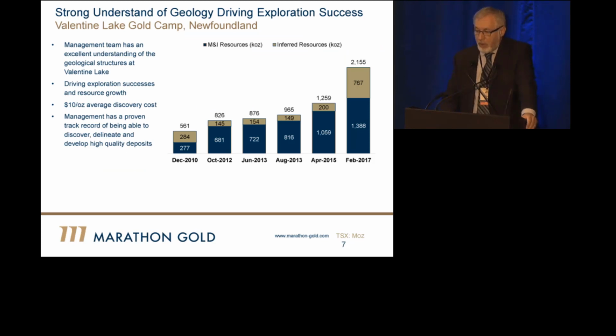Our chart here shows our increase in resource. It's costing us an average of about $10 an ounce to find gold so far, but we haven't factored in the new results yet, so we'll have to see what they're like. But the only thing that's held us back in increasing our resource has been the availability of money.